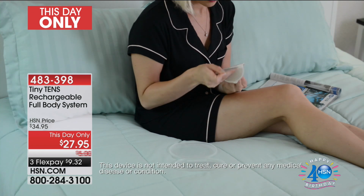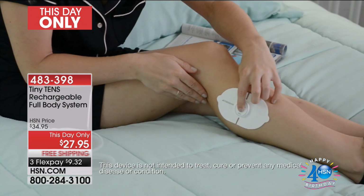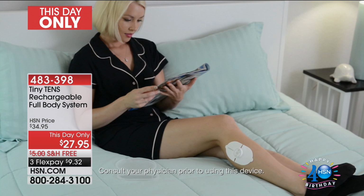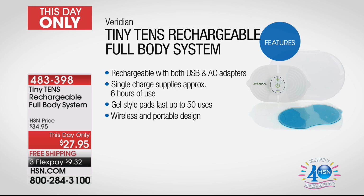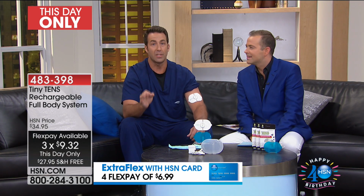It's discreet. All you're going to do is peel that backing off. That's going to protect those high-quality gel electrode pads. She places it right where she hurts, presses one button to turn it on, and there's a button to turn up the level, a button to turn down the level. Again, up to 15 intensity levels. When you saw my arm shaking here, that's level 2 of 15. It's going to also cycle through 5 modes: the acupuncture, the massage, the tapping, the scraping, and then the 5th mode alternates between those 4. So it really gives you a wide variety of options, wherever it hurts and however you want the relief delivered right to that area.